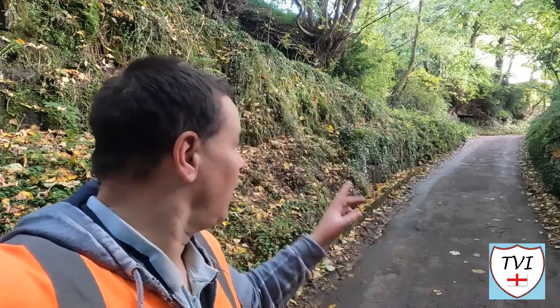Now, just before we make our way back to where we began, on the corner there's another fine house. We can't access that one though. I'm going to need some pictures for this.